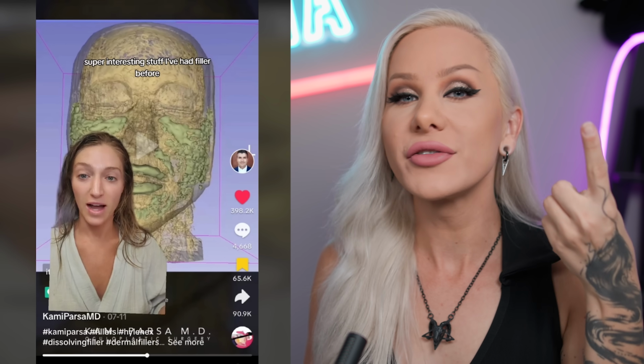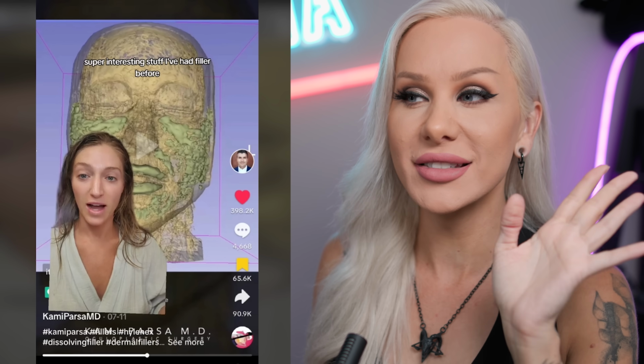Don't always think that you have to go back for your full 1 ml after 6 months. If you're going to a good reputable esthetician who's using decent product, it should last, and you do not need to get it topped up every 6 months. That is wild to me. So I am completely not surprised that we are now seeing people with pillow faces. I myself have had an MRI.